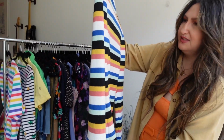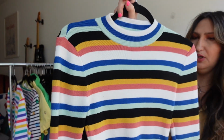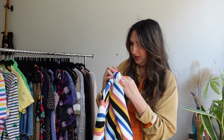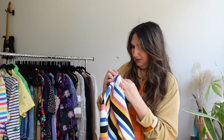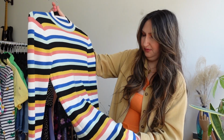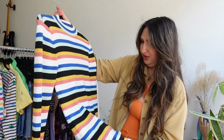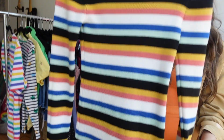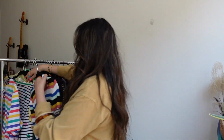This is really cute because it's not see-through. I think it's going to have a good amount of bounce to it and kind of not show underwear lines or bra lines or anything like that. Super cute, not pilly or anything.